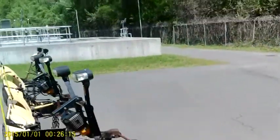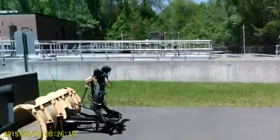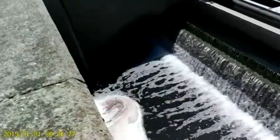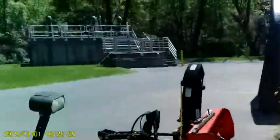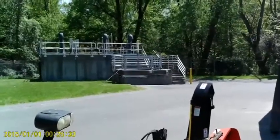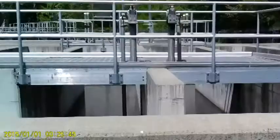Here is the other chlorine contact tank, and the outfall from this chlorine contact tank flows through this channel that we were just looking at. It comes in on that side, flows through and gets dechlorinated, and then it flows to our outfall chamber over here. I will show you the other chlorine contact tank.